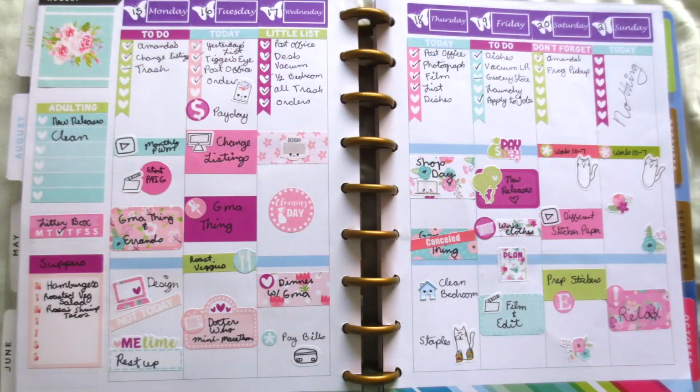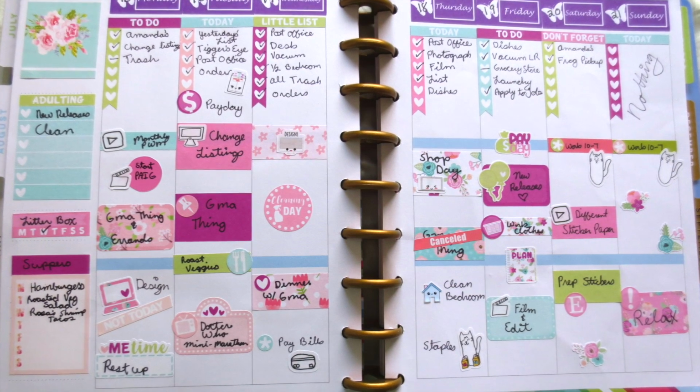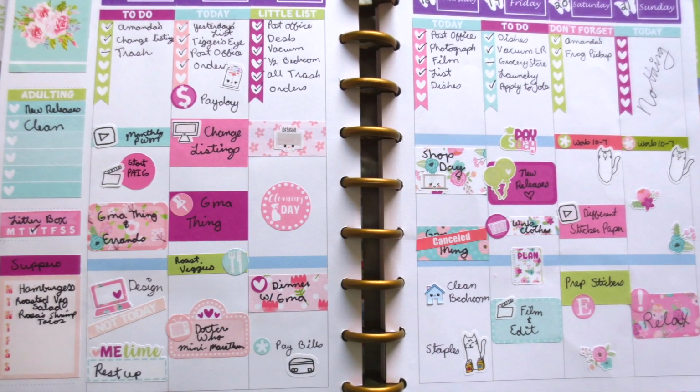I like how it turned out, but I do not think plan as I goes are for me. I think it's more for memory keeping and not for actual planning.